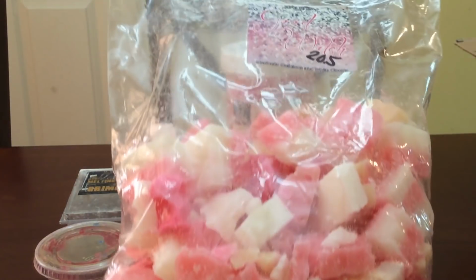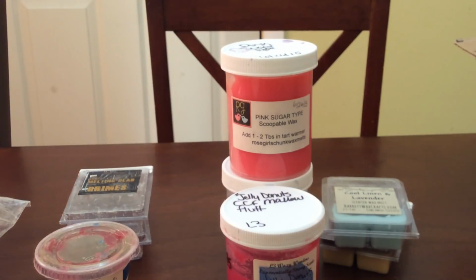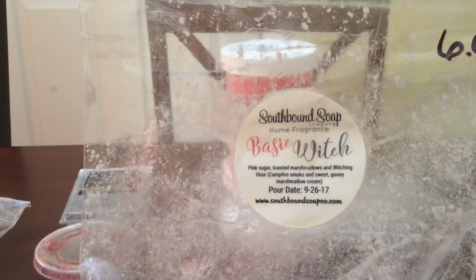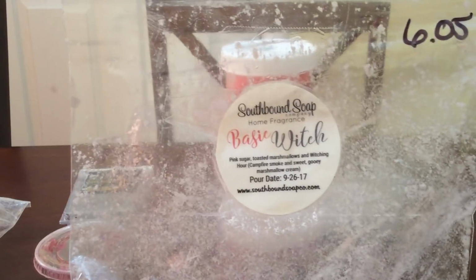This is a super pan I chopped up. My chopping job is ridiculous, but it's going melting anyway, so who cares? This is amazing. It's a nice creamy laundry scent. I love it. I've also been working on some more Basic Witch. I have so much of this, I'm just trying to melt it a little bit each week to get through it. Because I have like 5 clamshells and almost a whole bakery bag. So I'm just working through this.